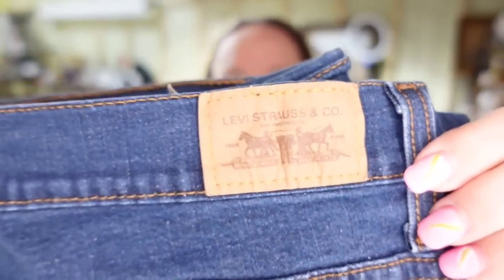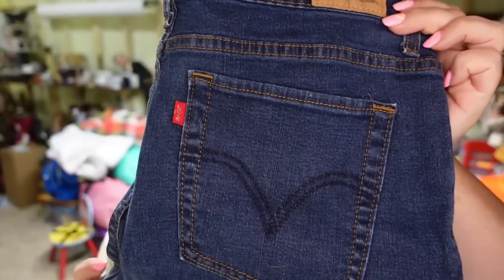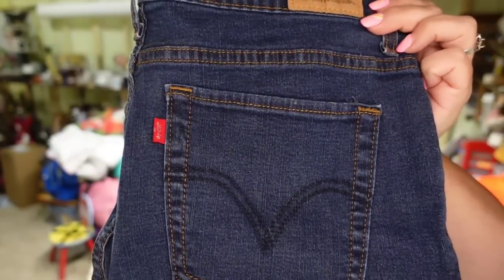Up next is a pair of Levi's. These are 512 16 petite. I paid $1. They sold in under 3 weeks for $11.50. So they're about a $9 profit. Levi's are something, if I can get them for $1, I will pick them up every single time.